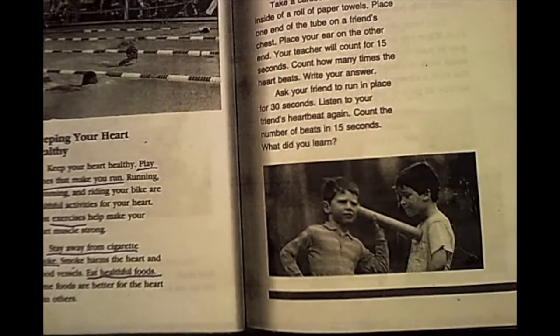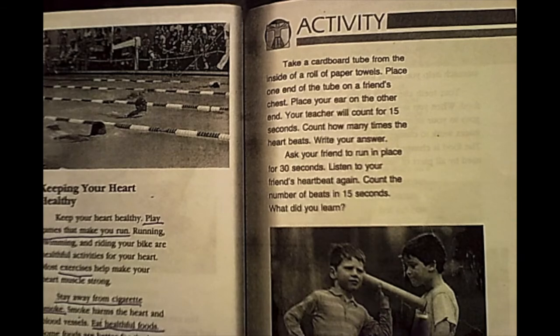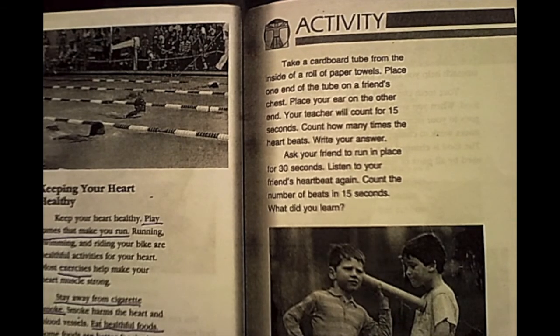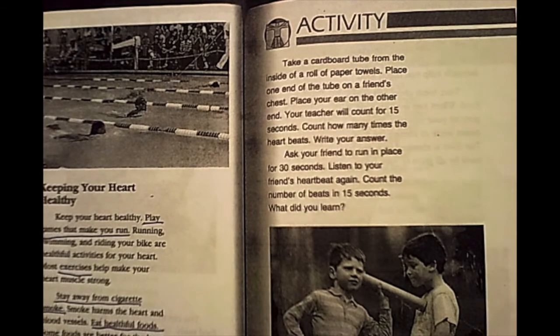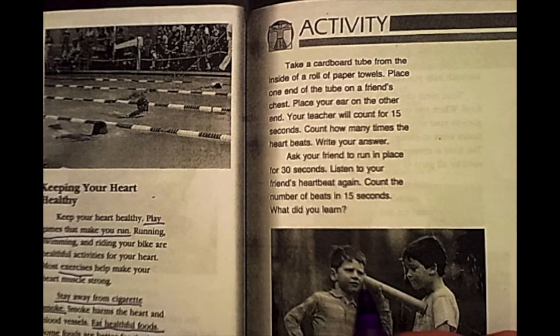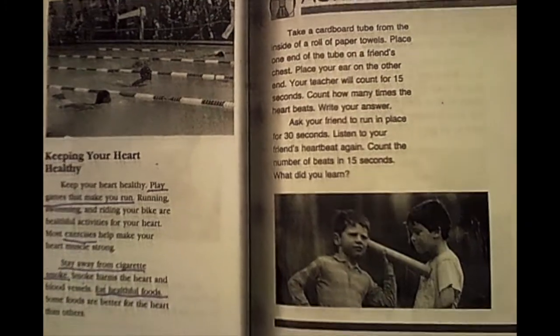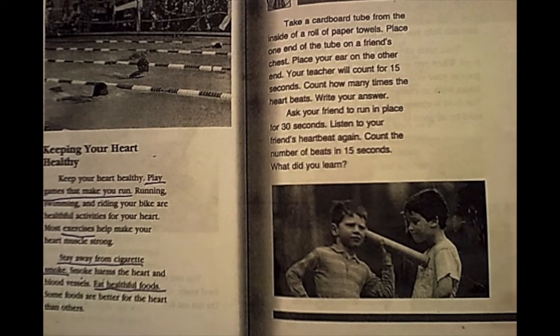And if you look over here, this is a fun little activity. If you have a toilet paper roll or a paper towel roll, those are really hard to come by right now, but if you do happen to have one, you can take the cardboard tube from inside the roll of paper towel, place one end on someone's heart, and place the other end on your ear right here, and you can hear their heartbeat a little bit better. It's like a homemade stethoscope. Kind of cool if you guys want to try that activity at home.